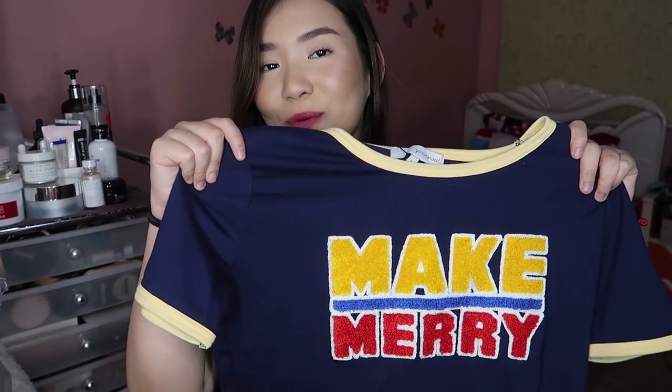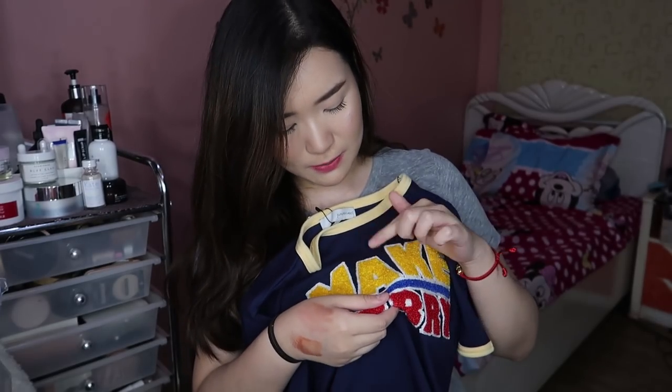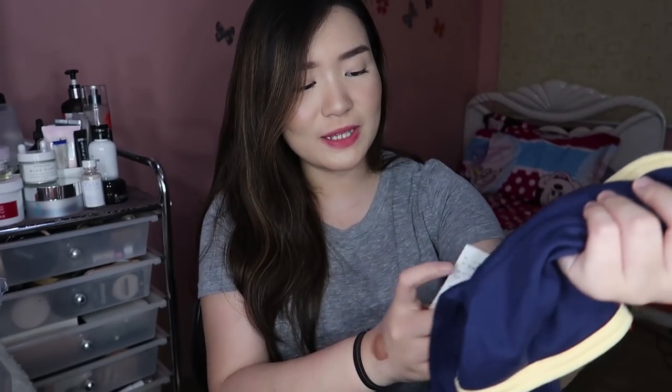So I got this guy. I also got this guy which says Make Merry, which I thought was really cute. And the coolest thing is, basta textured yung font niya na Make Merry. And I thought it was really cute. Wala lang pang film, pang lounge in. Really cute top. And again, very inexpensive. 8.90 yan na lang, which is roughly about 450 pesos. Tapos may sale pa nga sila. So, I got that one.